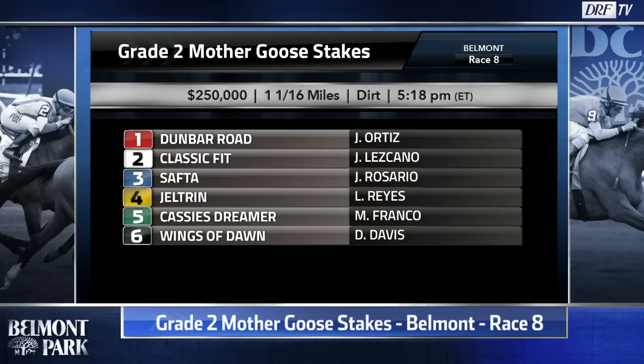And look, connections have always been very high about her. They were hopeful to get her into the Kentucky Oaks, thought she had a big chance there. Didn't happen. She shows up here in this spot after a little bit of a prep at the end of May. Dunbar Road, needless to say, is going to be tough to handle in this spot.